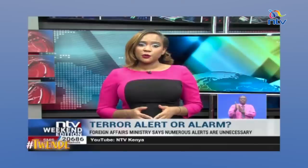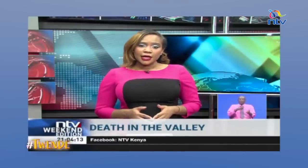Three people have died, two among them police reservists, with others reported missing in an ongoing onslaught between Marakwet and suspected Pokot raiders in the war-torn Kerio Valley. Pain and mourning in Kerio Valley following a bloody bandit attack which has left many people in mourning. Five people have been shot dead in Kerio Valley as the bloodletting in the volatile area worsens.